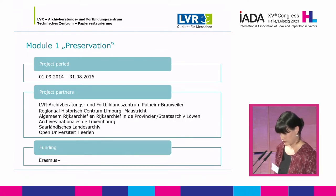The first module, which I present to you now, deals with the topic preservation. The project period was from 2014 to 2016. The project partners came from 4 countries: Belgium, the Netherlands, Luxembourg, and Germany. The project was supported financially by an EU program called Erasmus+. This is a program for adult education and vocational training.